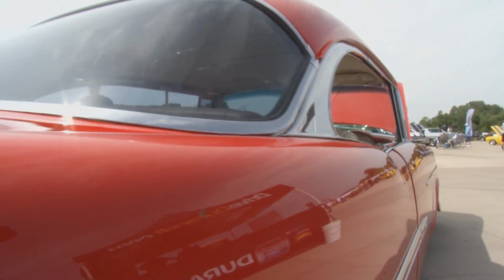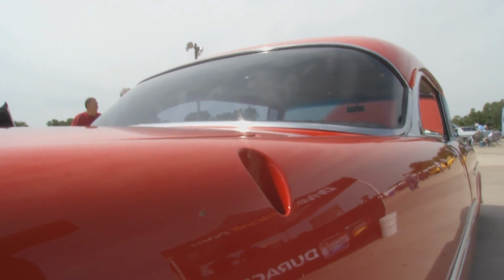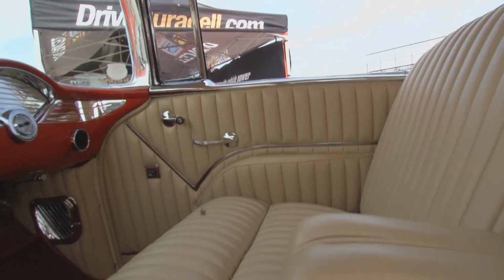The hood, if you look at the hood, is all peaked. It's got a peak running all the way down the center of it to give it that good look. The antenna got Frenched in. Just all kinds of little modifications. The door handles are all electric now. Imagine that. It has an electric trunk, electric door handles, electric windows.